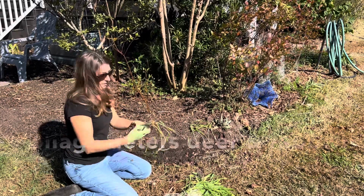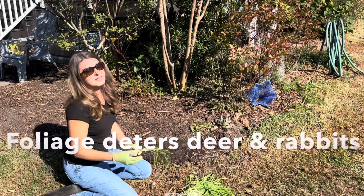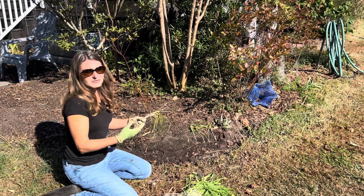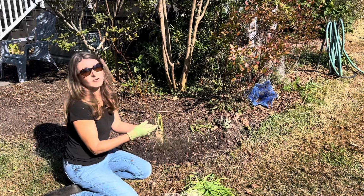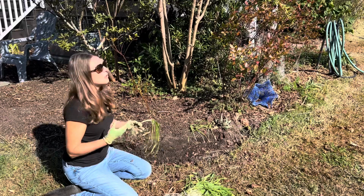Number three, the foliage helps deter rabbits and deer. So that above ground smelly foliage basically serves the same purpose as the in-ground smelly bulb. It's also just a really easy winter crop.